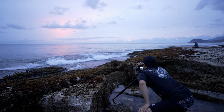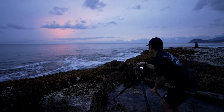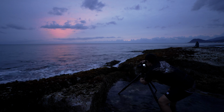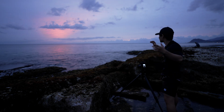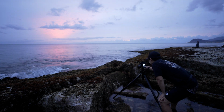This one looks like it could do some damage. Nope, not quite. I'm gonna try and get a little bit closer to the wall here and just try to frame up a better composition here. Oh my goodness. What the heck? I didn't even expect that. But look at that. It's beautiful, beautiful glow on the horizon.